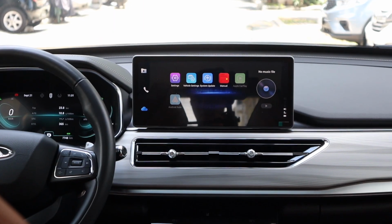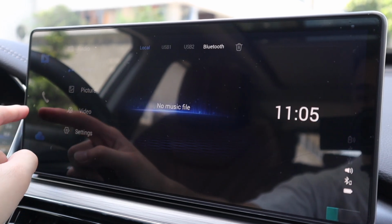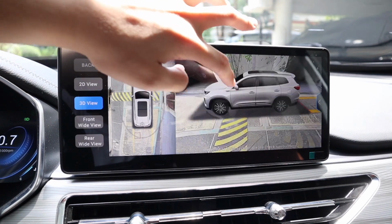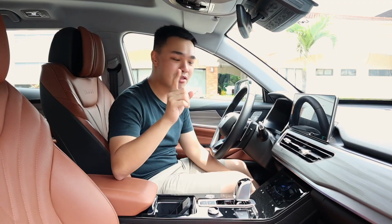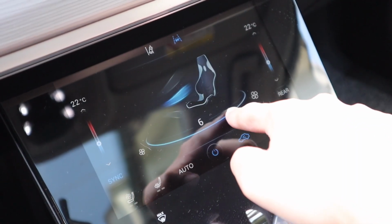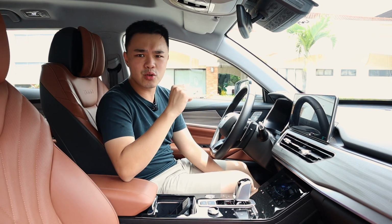Towards the center is another 12.3-inch touchscreen, which is where your infotainment resides. And you even have a 360-degree view camera. But if you go down below, there is yet another screen, and this screen is solely for your AC system. Now you're gonna ask, why did they put an additional screen right there? Well, it is quite simple.